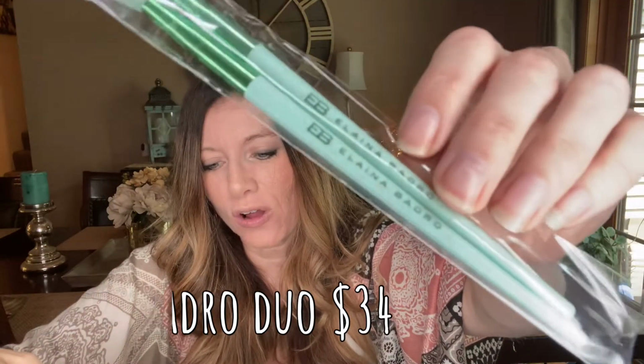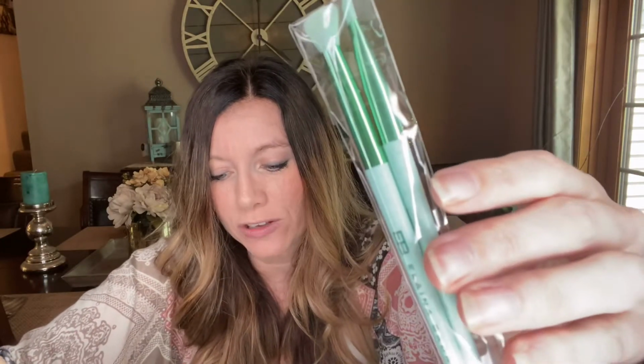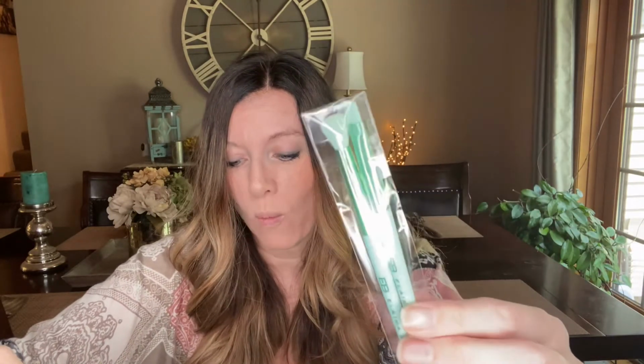And these are called Elaina Badro, full-size Divine Duo set. This beautiful sea green set includes an angled brush and a blending brush. The angled brush can be used for brow liner and eyeshadow, while the blending brush is ideal for creating soft color diffusion or defined blending. The value on these are $34.